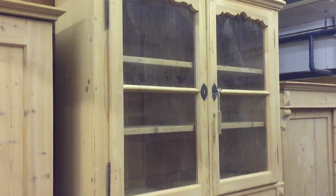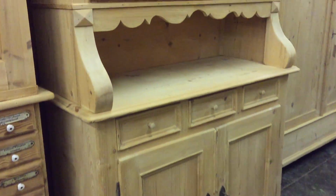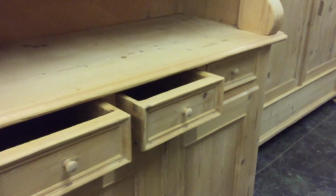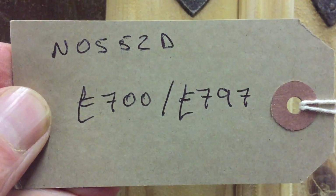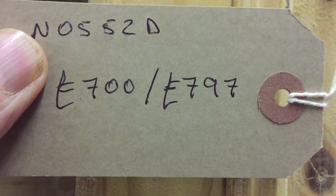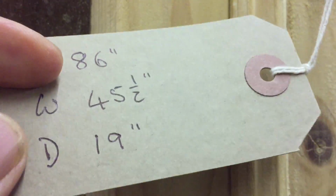So yes, the dresser. This is two parts. Obviously the top just sits on the base and it's got three drawers. And you've got those three drawers there. Glazed top, NO552D. There's the prices and the dimensions. Obviously the first price is buy it now as it is. The second price is when it's all restored and waxed, if there's any restoring needing doing to it.